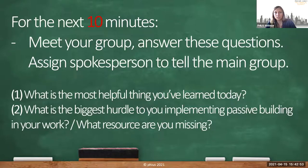Okay, so I'm gonna assign you guys into 8 rooms. So you're gonna have 4 to 5 people in each room, so you guys can meet each other and also answer these questions. I think it'll be helpful to hear from you. What's the most helpful thing you've learned today? Because if you think it's helpful, other people might think it's helpful, right? So I'm gonna take notes on these.